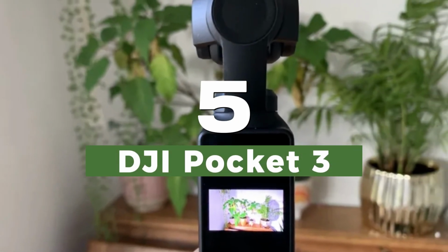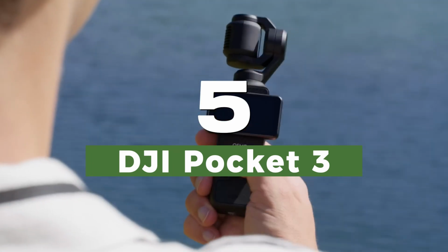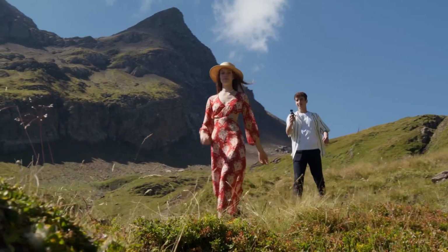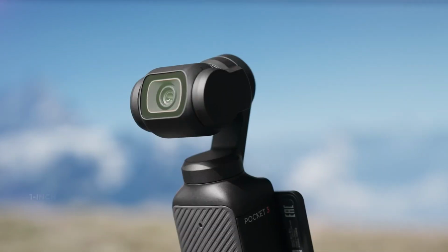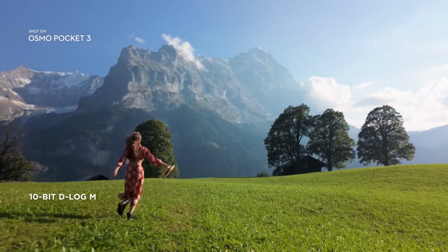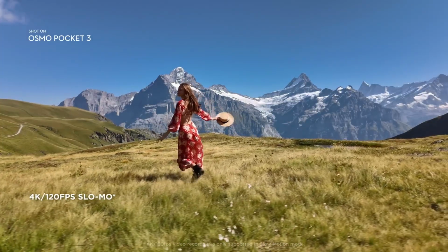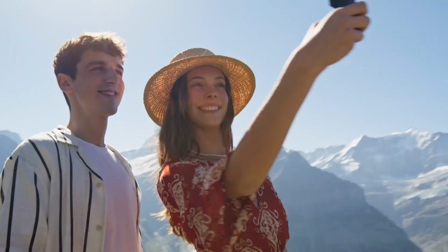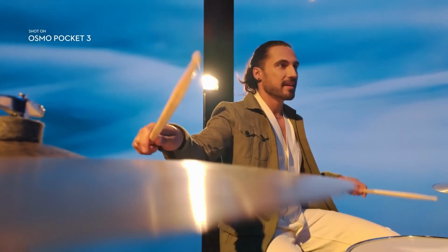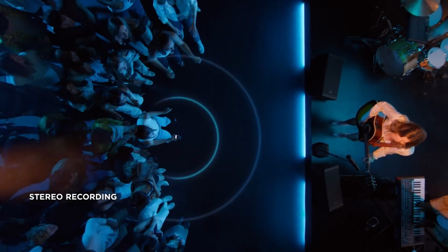DJI Pocket 3. The DJI Osmo Pocket 3 is a superb compact vlogging camera, which massively improves on the already highly rated DJI Pocket 2. Not only do you get a pocket-friendly form factor and silky smooth footage thanks to a 3-axis gimbal, but its video quality is capable of keeping up with larger devices like the Sony ZV-1. New features like a 1-inch sensor and 2-inch rear LCD cement its place as the best vlogging camera for most people.